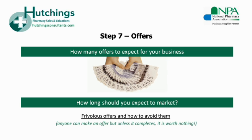The last thing that you want is to get to the stage of solicitors where you start incurring costs, only to find out that the buyer can't raise the required finance to meet their offer. Sadly, people do make frivolous offers, but a good agent will have the experience and processes in place to spot these individuals and take appropriate action. This is why thorough vetting of potential purchasers' finance at the early stage is so important.